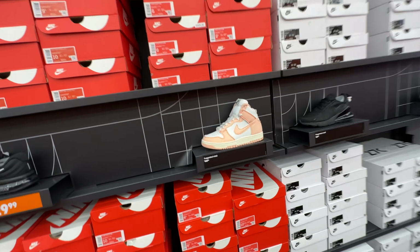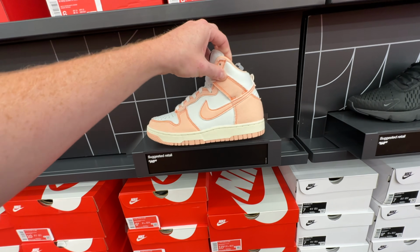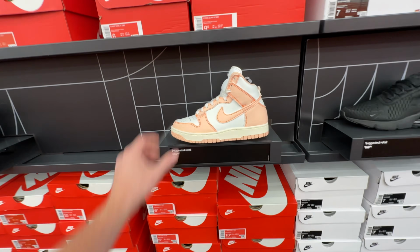So over here we got some Dunks. Looks like it's the 85s. The color seems a little bit different though. It seems more of like a pinkish crimson color than the red that I think the men's comes in. 140. So unfortunately nothing there.